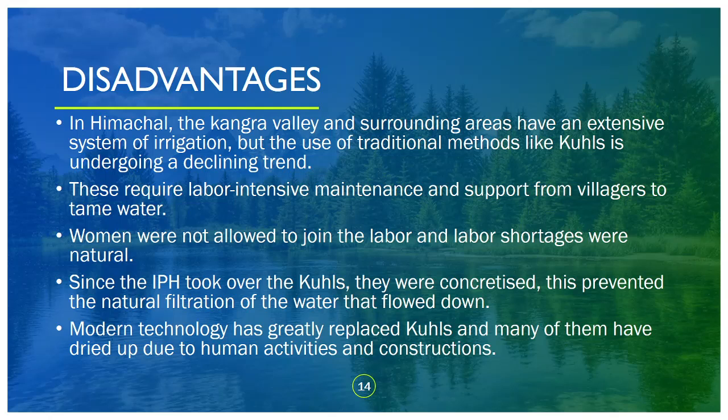Disadvantages. In Himachal, the Kangra Valley and surrounding areas have an extensive system of irrigation, but the use of traditional methods like khuls is undergoing a declining trend. These require labor intensive maintenance and support from villagers to tame water. Women were not allowed to join the labor, and labor shortages were natural.